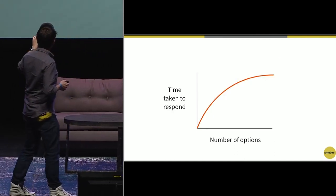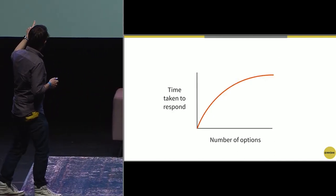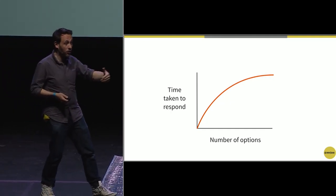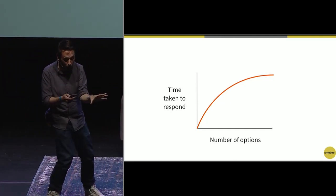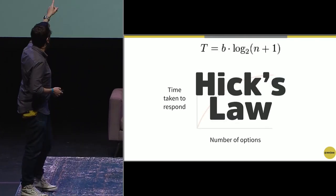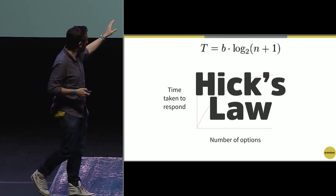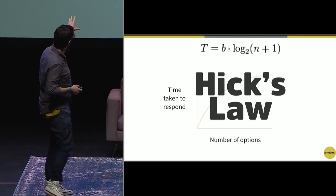It tells you people are more likely to be quicker, they'll take less time to respond, i.e. it's less mental effort for them, if there are fewer options to choose from. Fairly logical stuff, but what's great about this is that not only is there a mathematical thing at the top, don't ask me to explain that, got no idea, but there's this psychology principle behind it.